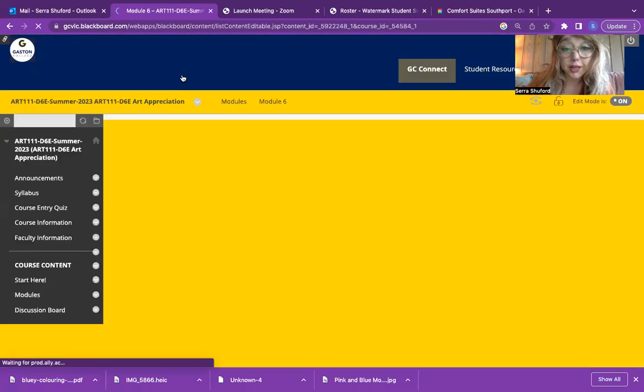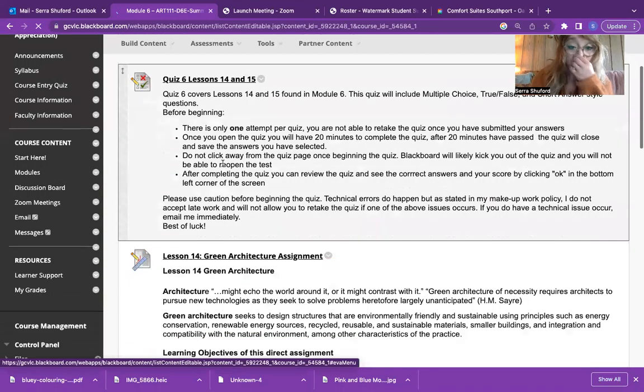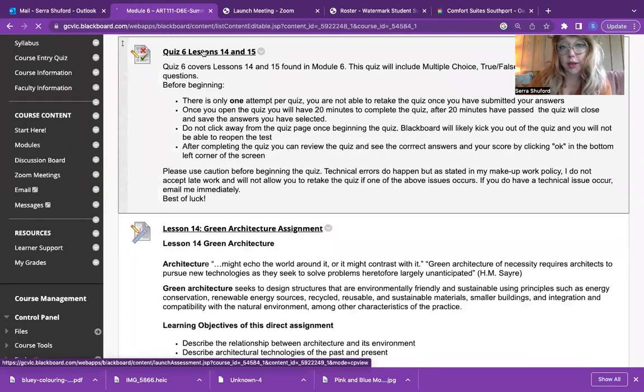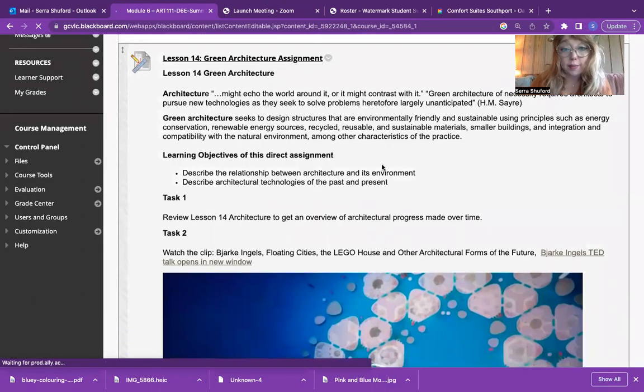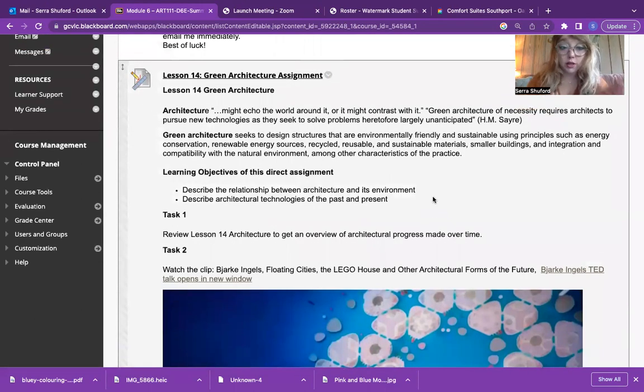We will jump into module 6. So obviously quiz 6 is on 14 and 15. And the green architecture assignment, I'll go through that real quick and we can kind of resolve any issues that might be there.